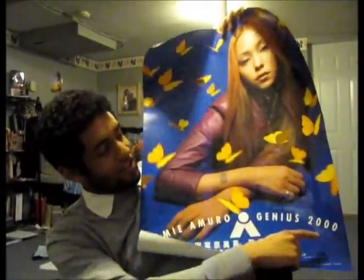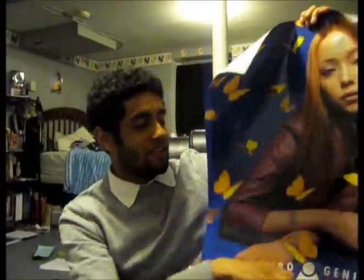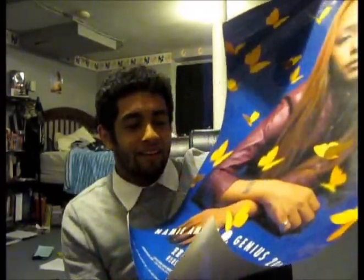Originally from 2000, it has a little bit of water damage here, but honestly, it's hard to see. So it's still really beautifully glossy. I'm really happy that I got it. It's one of her best photos, to be honest. It's simple and just beautiful. Definitely Genius 2000 is one of her best albums, and this poster does it justice. That's it for Namie.